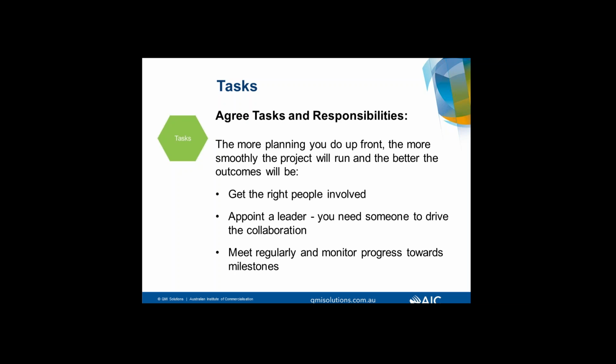So get the right people involved at the right time. Remember, as I said on the essentials of the soft skills, somebody needs to lead the collaboration from both groups. So not only there needs to be an overall person, but each organisation needs to have an appointed project manager in their group so that there is responsibility and accountability. And most importantly, meet regularly and monitor progress towards those milestones in the project plan.